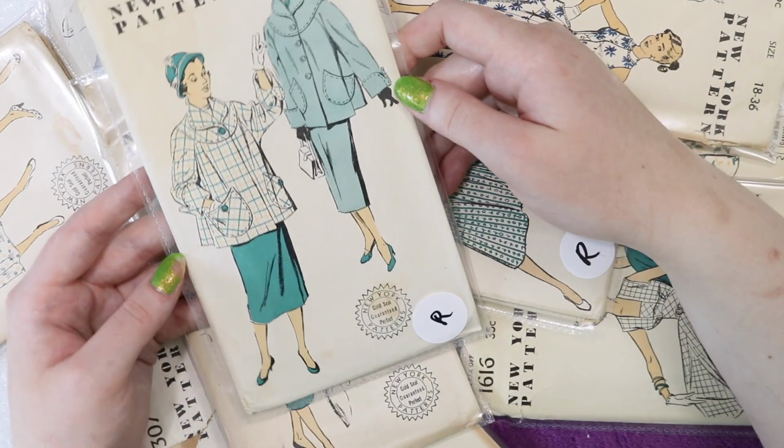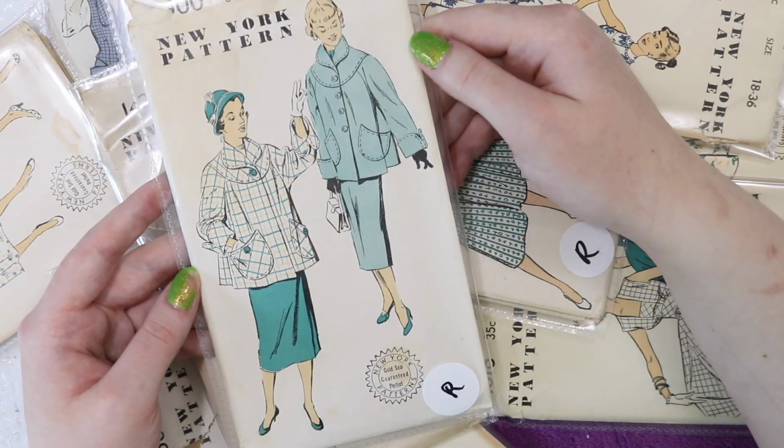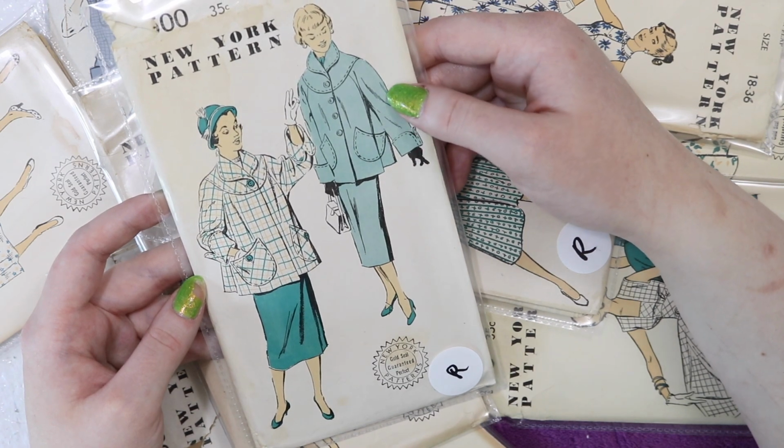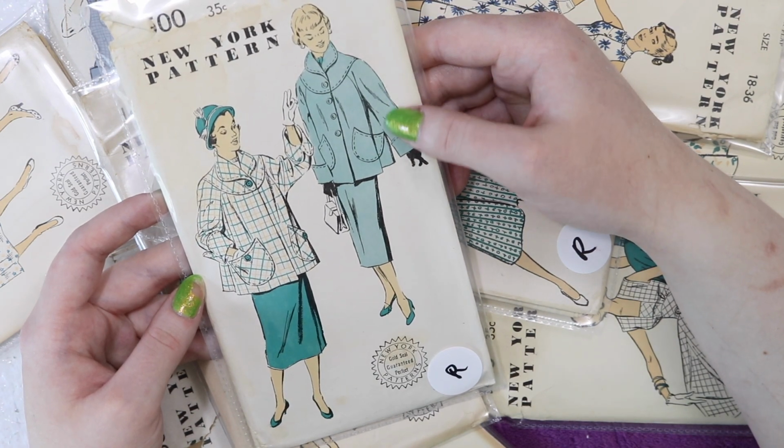This is not a maternity pattern, though it kind of looks like it. This is just a large swing coat pattern. It's got this really wonderful large yoke and then sleeves extending out from that in almost a raglan fashion.